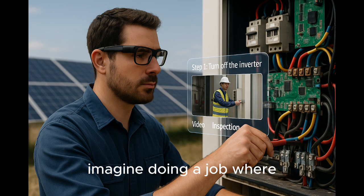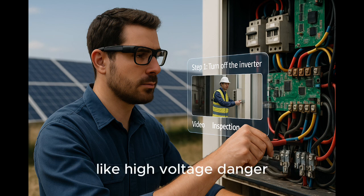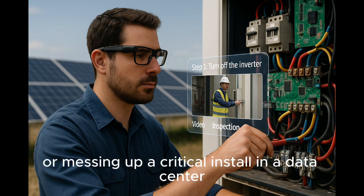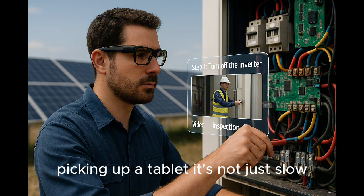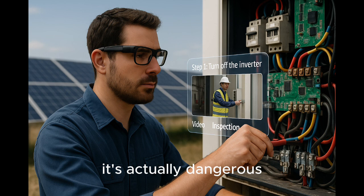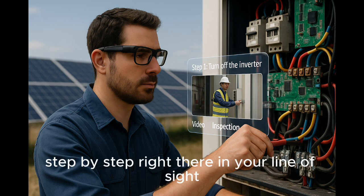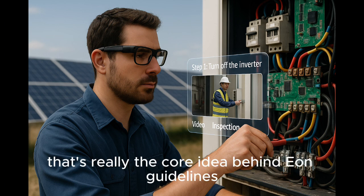Imagine doing a job where taking your hands off what you're doing for even a second could mean high voltage danger, or breaking a sterile field in surgery, or messing up a critical install in a data center. In those spots, looking at a manual or picking up a tablet is not just slow, it's actually dangerous. But what if you had expert guidance, step by step, right there in your line of sight, instantly? Hands-free, that's really the core idea behind EON GuideLens.